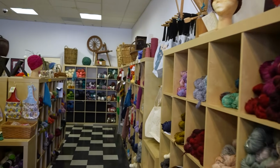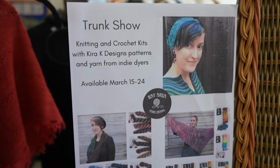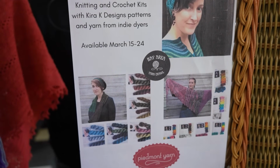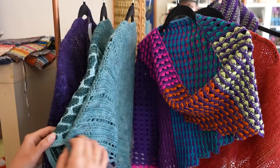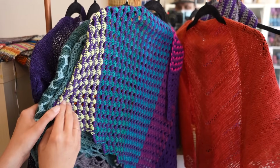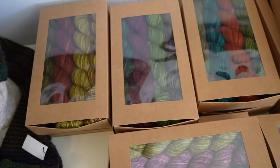Make sure to check out the Kira K trunk show. They have so many amazing designs. There are knit and crochet designs, but the crochet ones were like a real standout to me. They are so beautiful, made up with fine yarns, lots of pretty shawls, and they also have a bunch of kits that are put together for these designs.